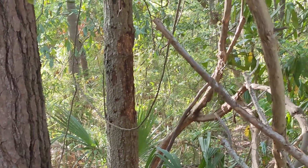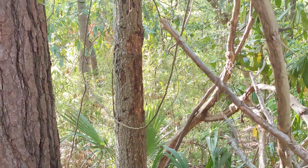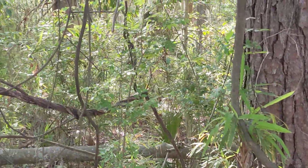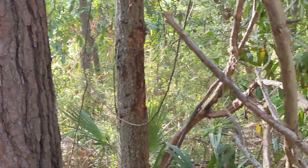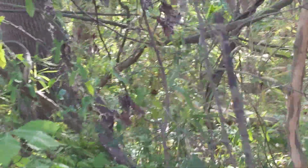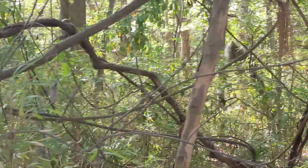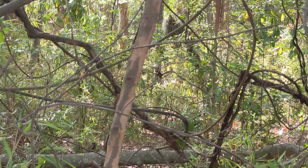Let me try turning the brightness up, maybe. No, I don't think that helped. So, this habitat is what is known as a canebrake. And this is extremely difficult to find. Can I go back to the regular thing?